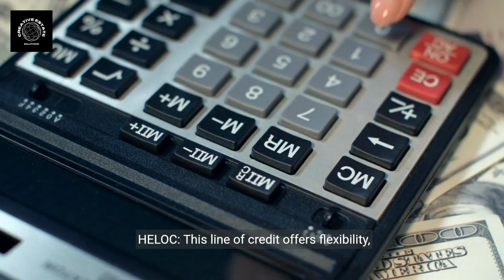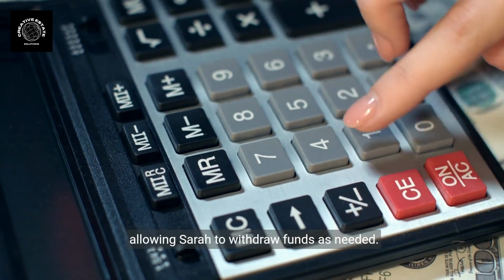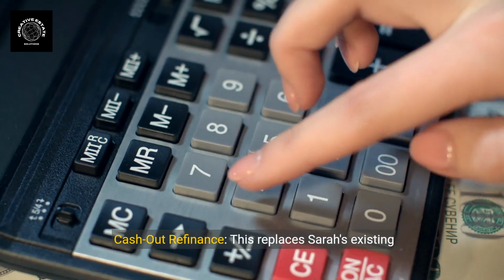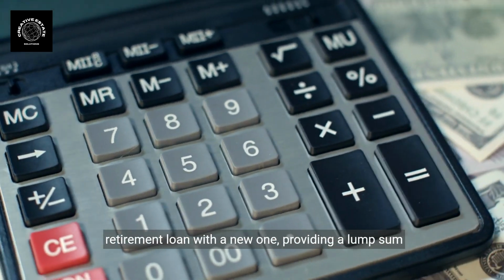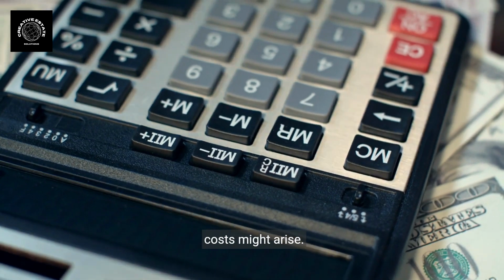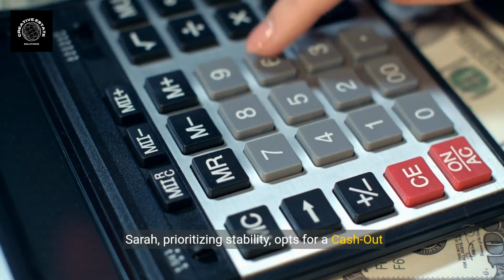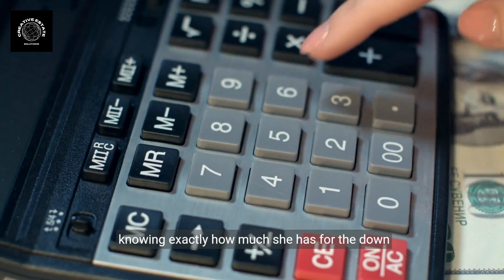HELOC. This line of credit offers flexibility, allowing Sarah to withdraw funds as needed. However, variable interest rates can pose risks. Cash-out refinance. This replaces Sarah's existing retirement loan with a new one, providing a lump sum payment upfront. Fixed interest rates offer stability, but closing costs might arise. Sarah, prioritizing stability, opts for a cash-out refinance, ensuring a fixed interest rate and knowing exactly how much she has for the down payment.